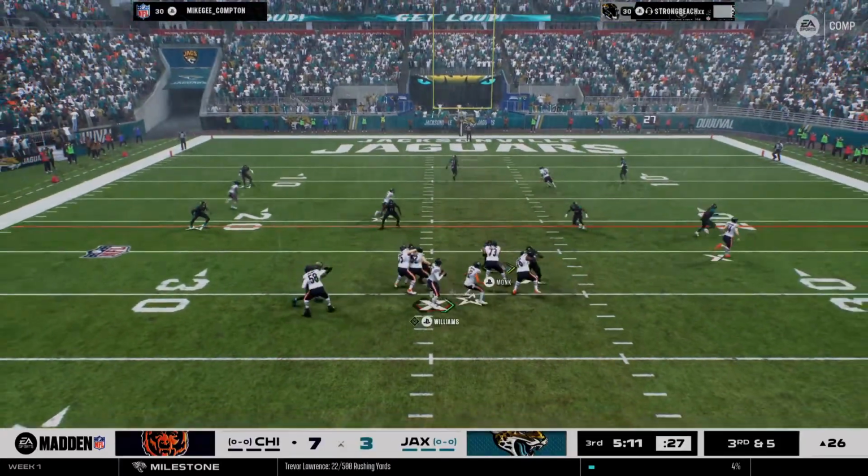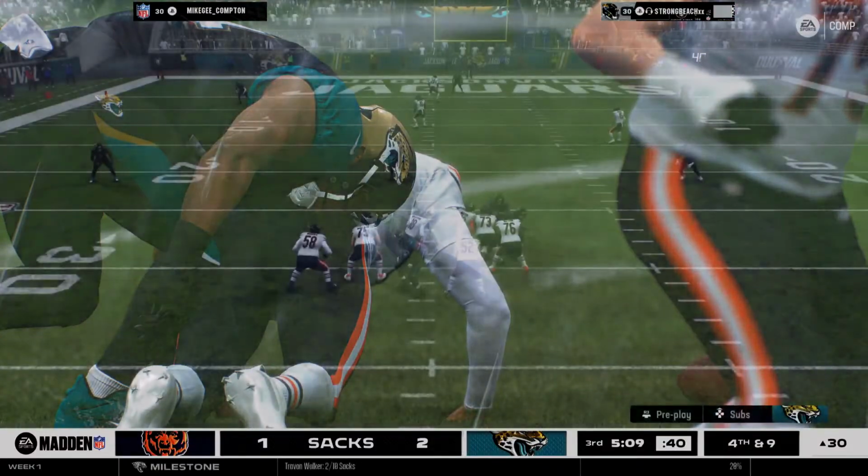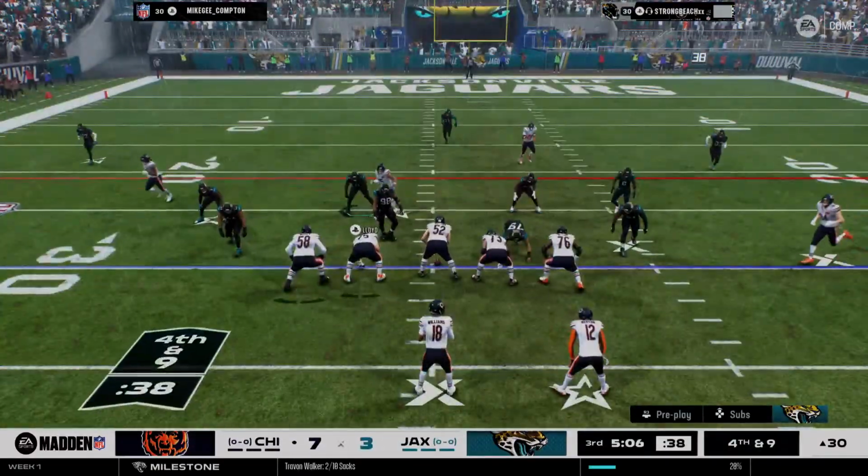Off the play fake, Williams. Pocket isn't holding up. They're able to drop it. Offense in the hurry up here.